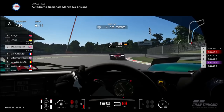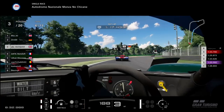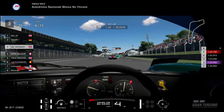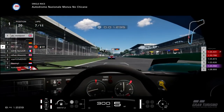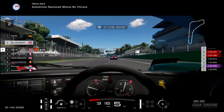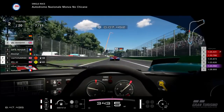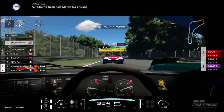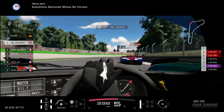So I attempt a move here, but my exit run out of Parabolica was not as good as his. He gets a small slipstream from the guy in front who is heading into the pit lane, which means I can't quite catch him on this straight and get a good run. So you only want to overtake on the straights here. The braking for these cars is so marginal that there's a threat of running wide.